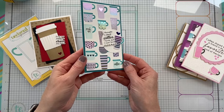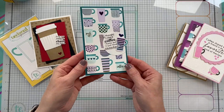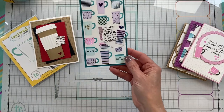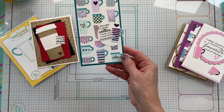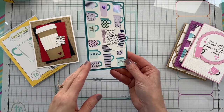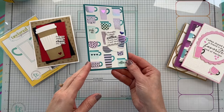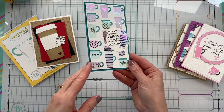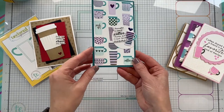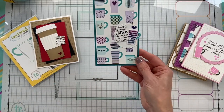This is with the Deco Foil and Mystic, and I remember that name because I'm terrible with remembering names sometimes of things, as Paula was just asking. But this one is one of my all-time favorite rainbow foils because it's rainbow without being bright. It's called Mystic, but it is one of the Deco Foil ones. It's not one of the TE ones, but I did that with the Perk Up Foilets.